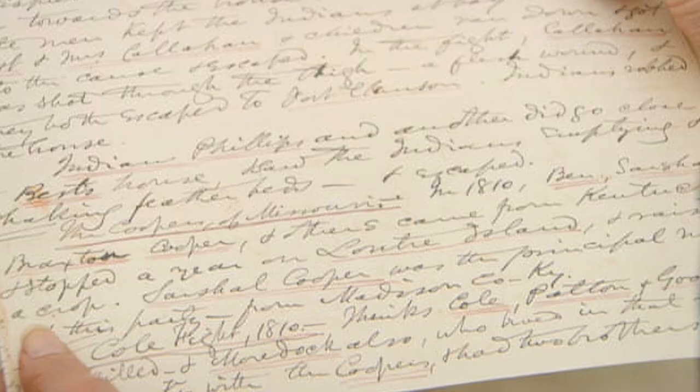Indians robbed the house. Mad pioneers coming out here. It took a lot of nerve. It took a lot of nerve to live here.